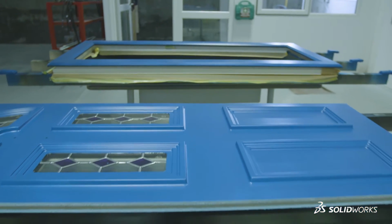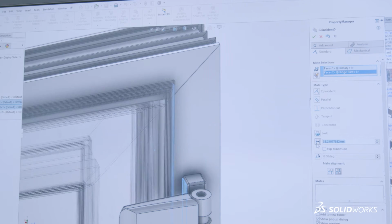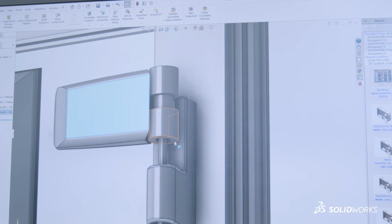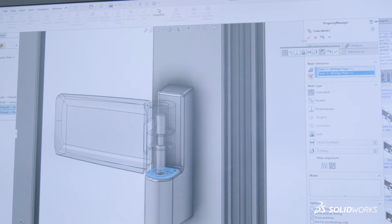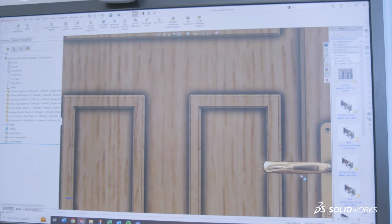When I joined the company, they had SOLIDWORKS. I think they've had it for a few years now. Before then, I think we did a few hand drawings, but nothing major. But obviously, with everything going more online, it's a lot easier to work with customers that live further away and give them an idea of what they're getting earlier on in the process, and it just speeds that side of it along.